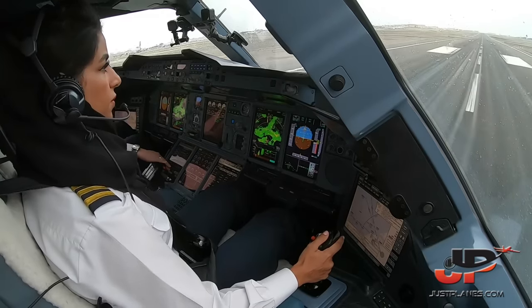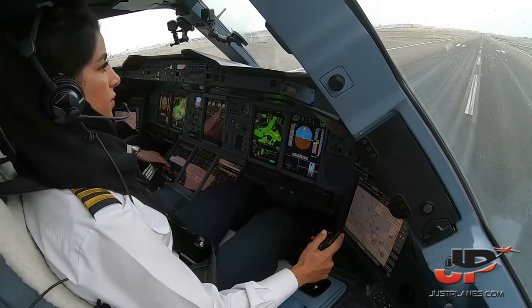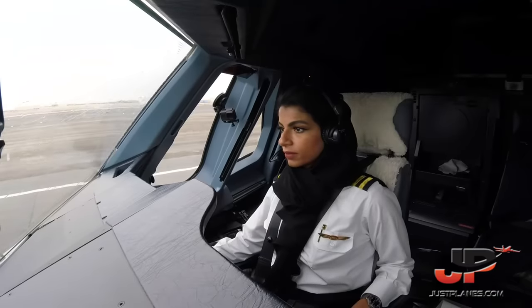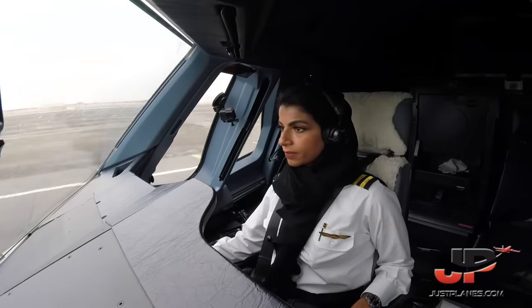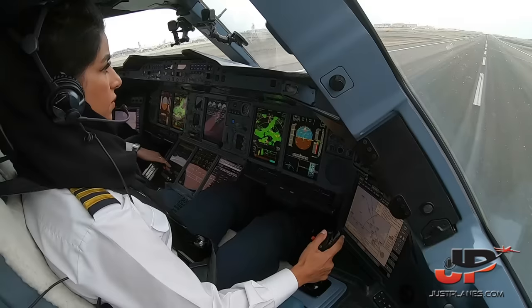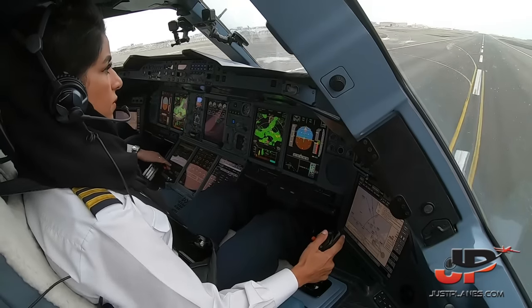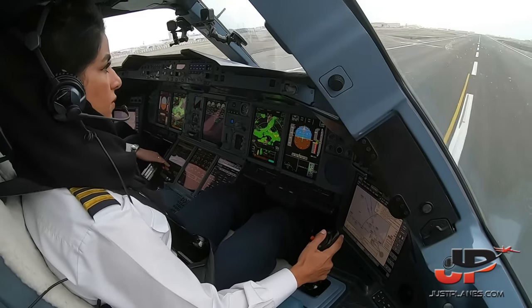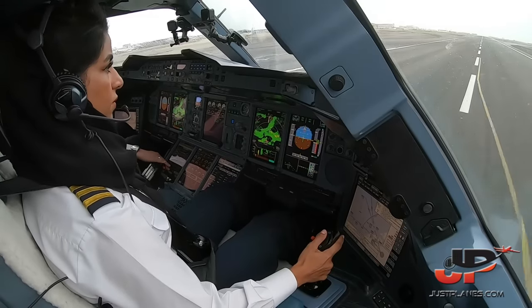Abu Dhabi Tower South, good morning, 512. 512, standby. 100 knots. Checked. ETIHAD 84 Echo, via Echo 15, line up and wait, runway 31 left. Line up and wait, runway 31 left, ETIHAD 84 Echo.